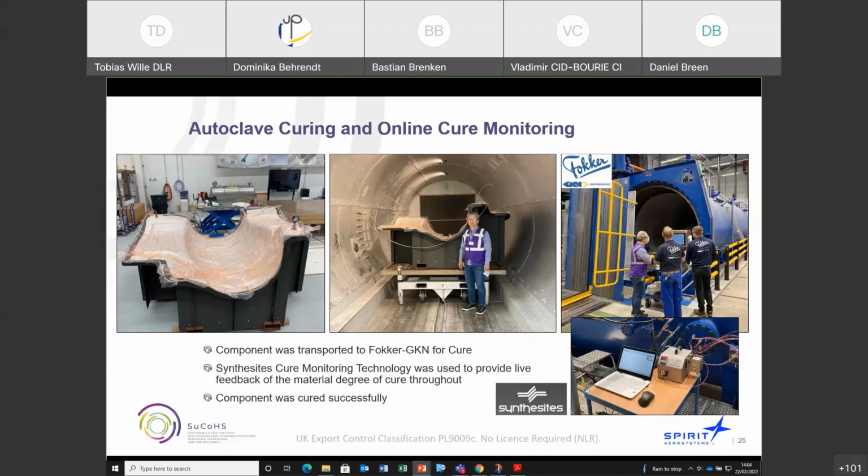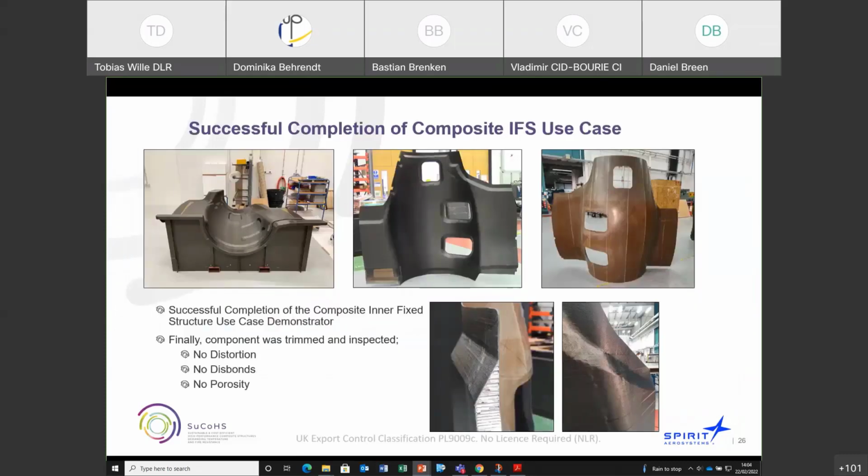And you can see Nikos in the middle picture on the right hand side, and his online cure monitoring technology on the bottom right hand corner. Nikos is going to talk a wee bit more of that, but that technology was successfully used in order to reduce the cure cycle that we actually carried out for this demonstrator based on previous trials. So as I said, Nikos will take you through that in his presentation.